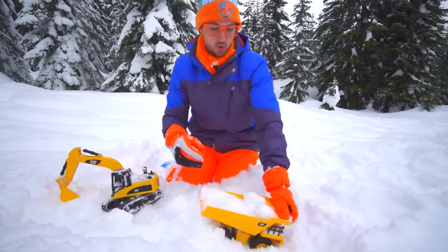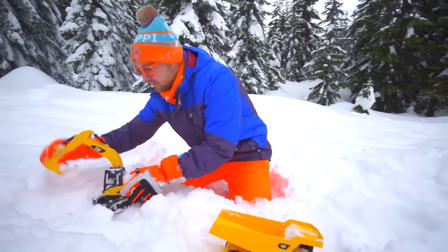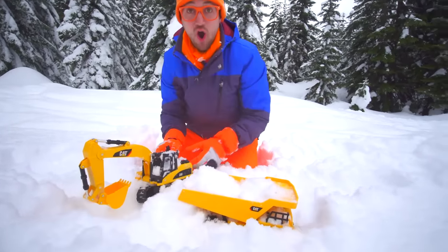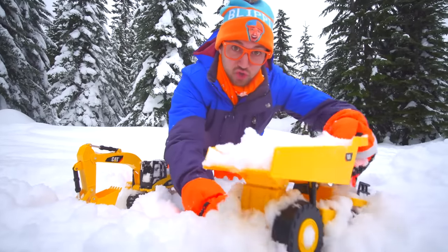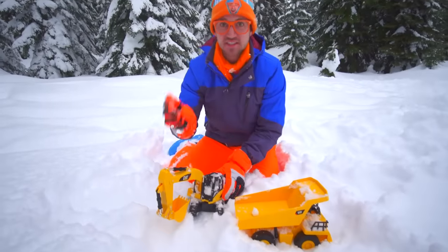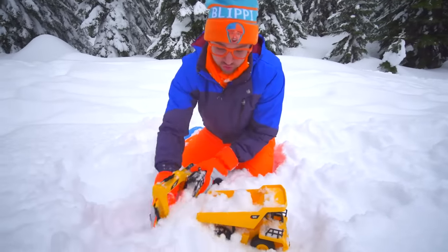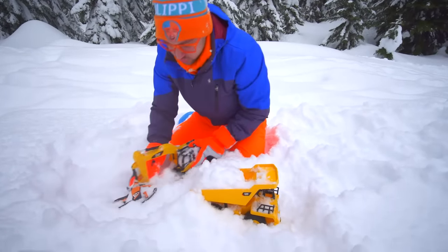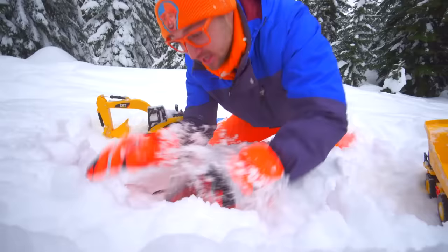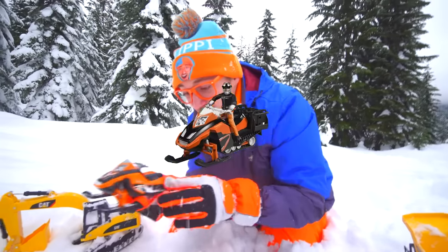All right, one load. Good job, dump truck. Ha, good job, excavator. Whoa, the second load. Yeah! Okay, one last load, which is the third load. One, two, three. Yeah, look at that big load. Whoa! And look at what it is. We got it! Yeah! The snowmobile!